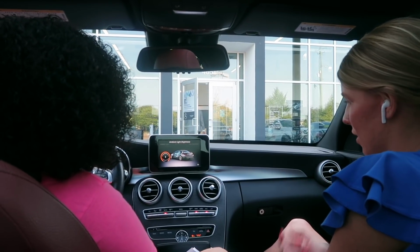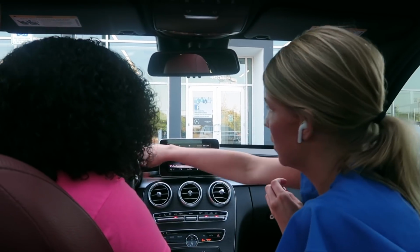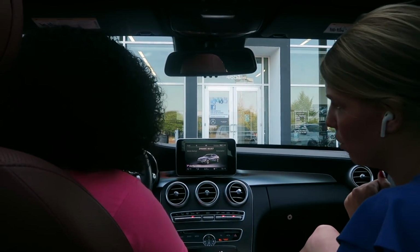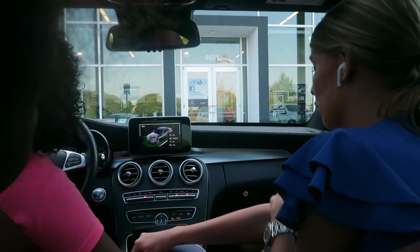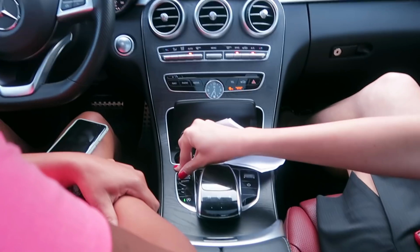And then at the brightest it'll go. Dynamic select, that's what this right here is. If you'll notice the C in the top left corner, that means you're in comfort mode. Now comfort is set by default, but you can change these anytime. You have eco, which will save you the most on the gas. Comfort, make this most comfortable ride for you. Sport's gonna make that gas pedal more sensitive and steering column stiffer.